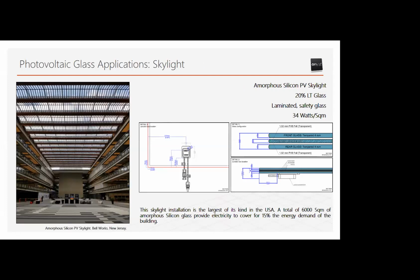Well, we move now to a skylight application. This project is located in New Jersey. It's for Bell Works. This one is very representative for us because the Bell Works company was supposed to be the pioneer in solar cells. That company was supposed to manufacture the first solar cell ever, okay? So now, I think it was 1 or 2 years ago, I'm not sure, we installed the skylight of this building, which is the headquarters of Bell Works in New Jersey. It's around 6,000 square meters. And it's very representative in this case.